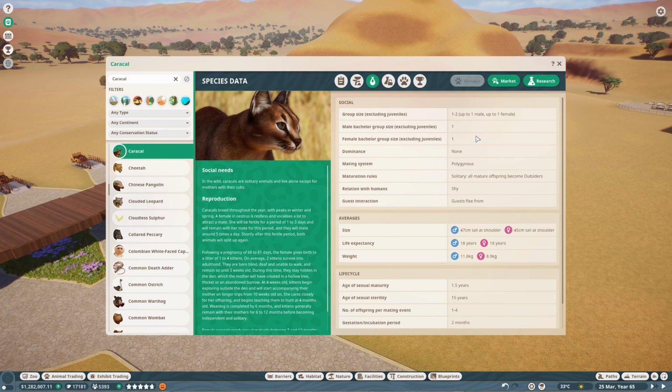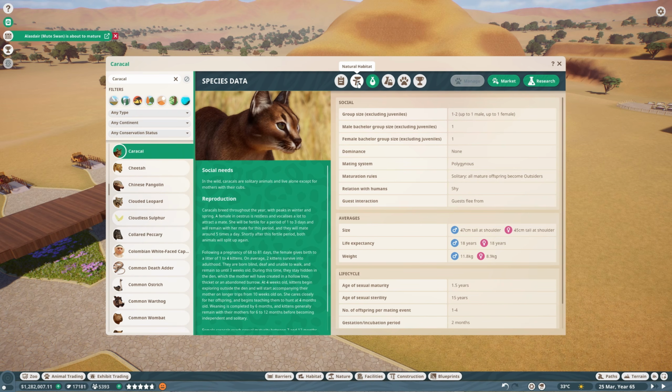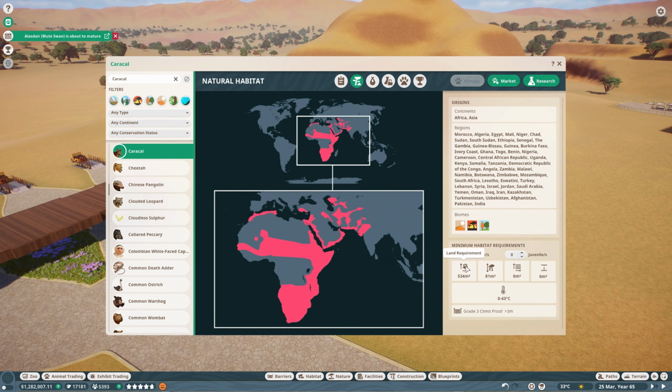And they live in groups of 1 to 2. So again, we may pick one and have them live solitary, or we'll have 2. It means you can see both animals as well when you go to the zoo. So it's not too bad really. So they live to be 18 years old. We need to look at their barriers as well. If there's one of them, let's say there are 2 of them, it's only 645 meters squared.